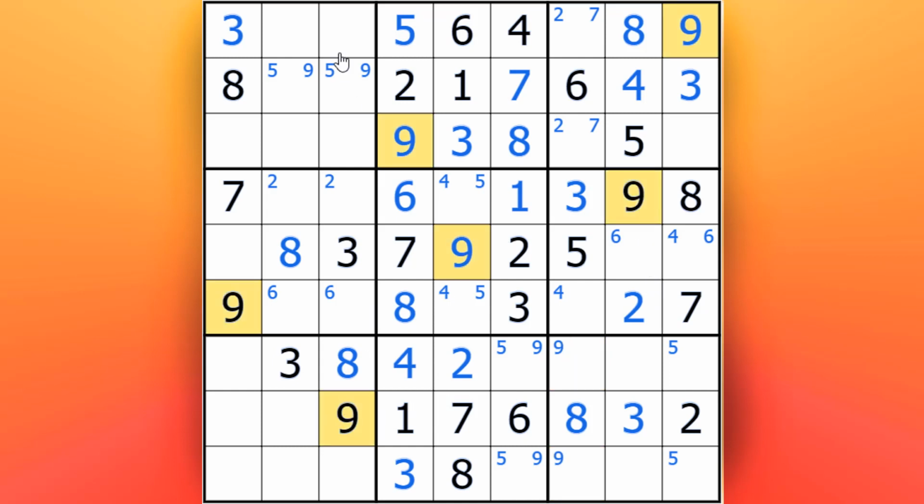Look at that, there's a 9 there. That cannot be a 9. It means that this must be the 9. And that must be the 5. This is filling up far too fast. I've either made a mistake or I took it from the wrong type. I don't understand why it's going so easily. 9, 8. All the 8s are in.